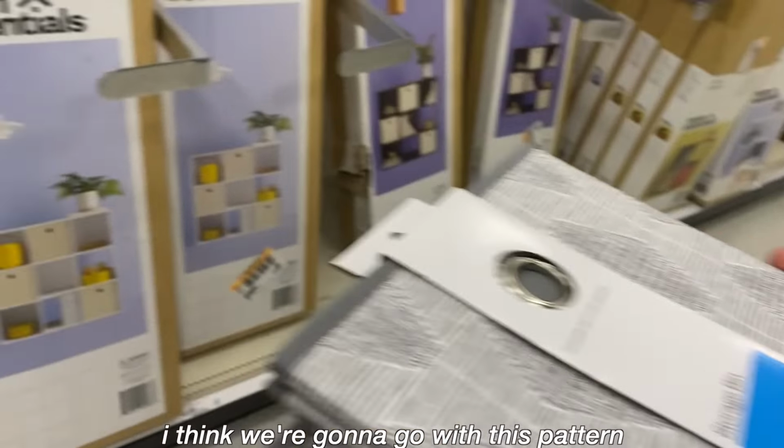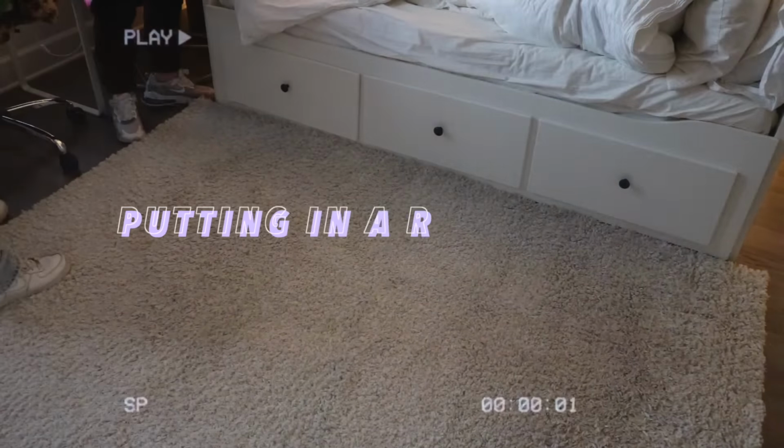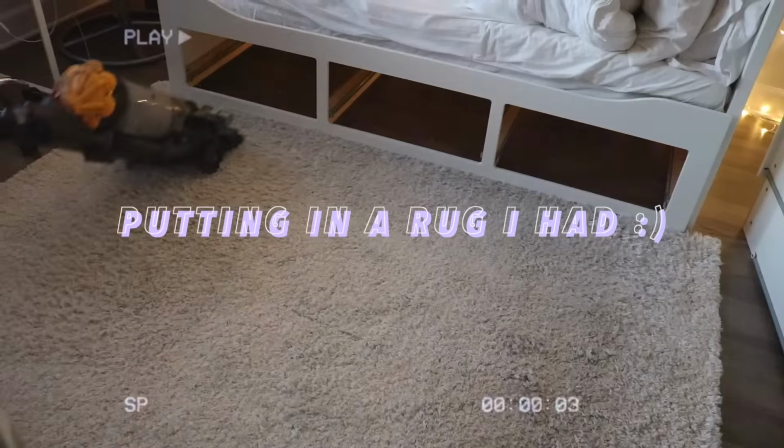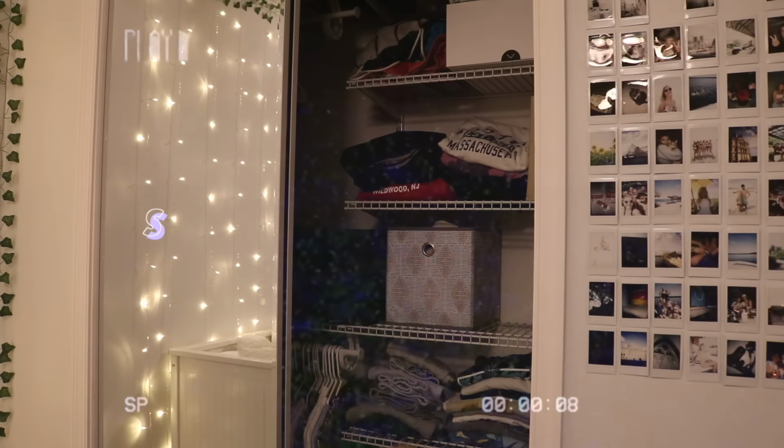I think we're gonna go with this pattern. They're cheap too, like $4. I would go with the other bins, but they're like 16 bucks per bin, and I don't know, no one else is gonna be really seeing them except for me. We got the goods. I like it, but I don't know how to feel about it.